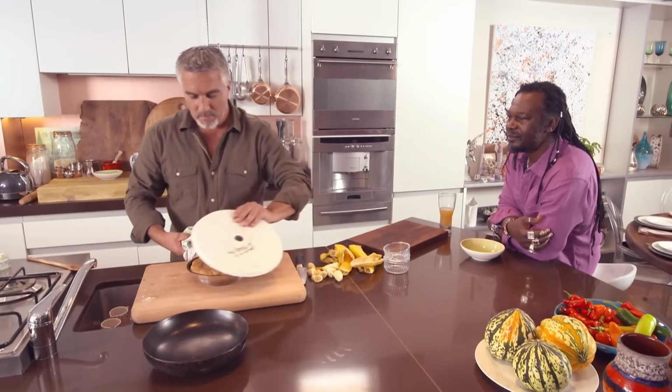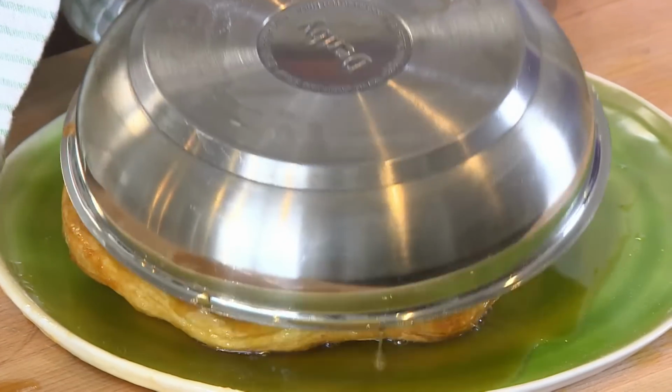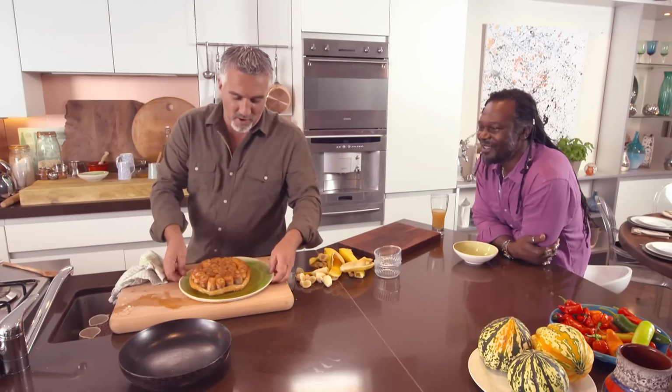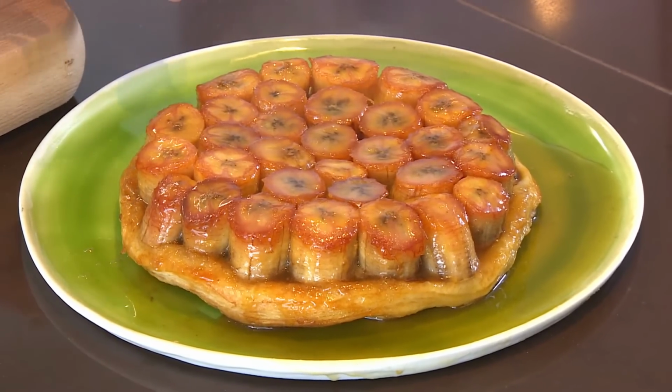So, you get your plate, pop it on the top, and then turn the whole thing upside down. And the whole thing pops out like that. That's looking delicious. And so you've got your banana tarte tatin with your rum toffee right in the middle. That is something.